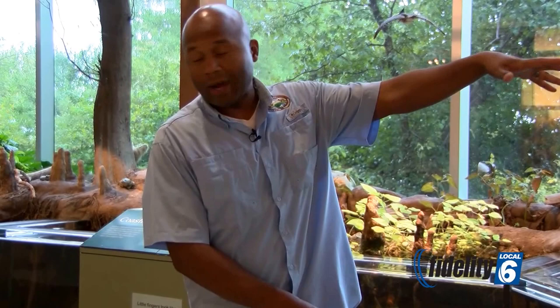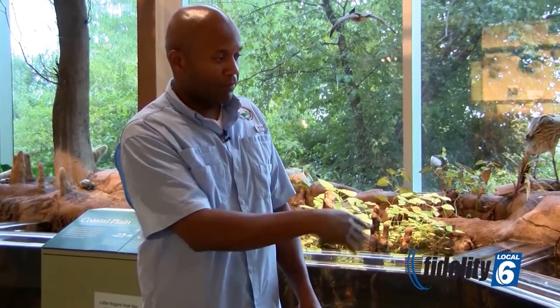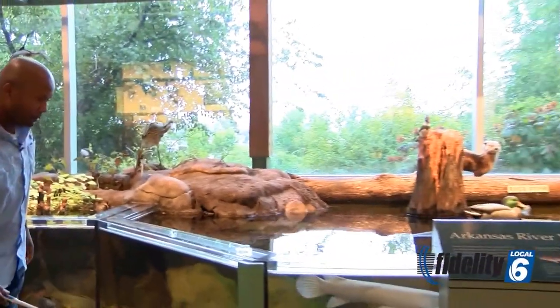We actually have a chiller on one part of the aquarium where we put trout in, and that water has to be really, really cold. But we also have another aquarium next to it that has some of these river fish in there, so they tend to not grow as much because the water is really cold. Okay.